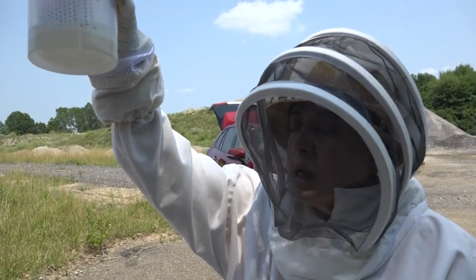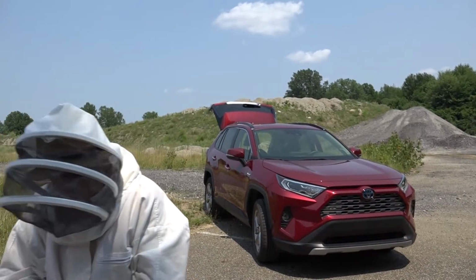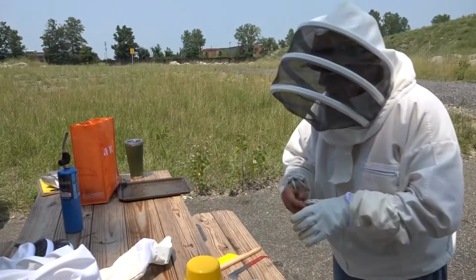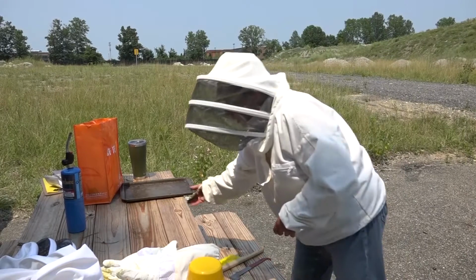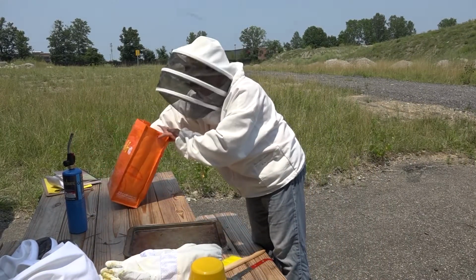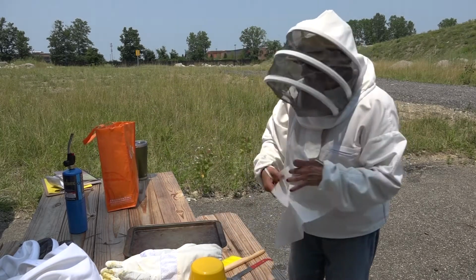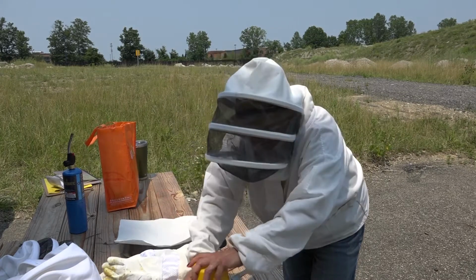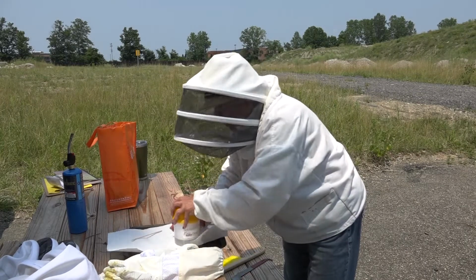So I'm going to dump the bees out and show you how I count them, not that you all don't know how to count. So I use a washable cookie sheet. I put white paper towel on. It absorbs the alcohol, and it also provides a good backdrop against the bees themselves.